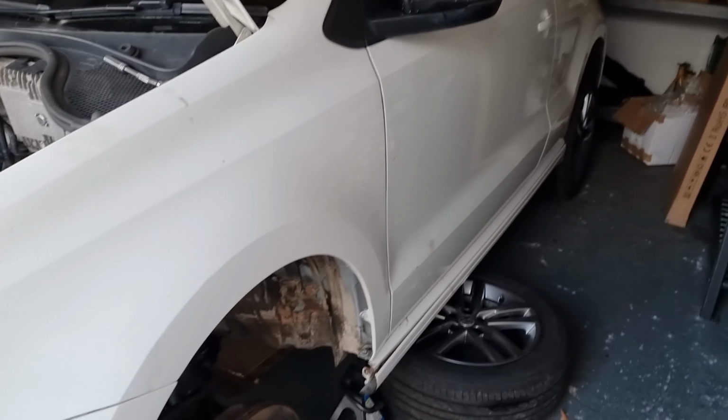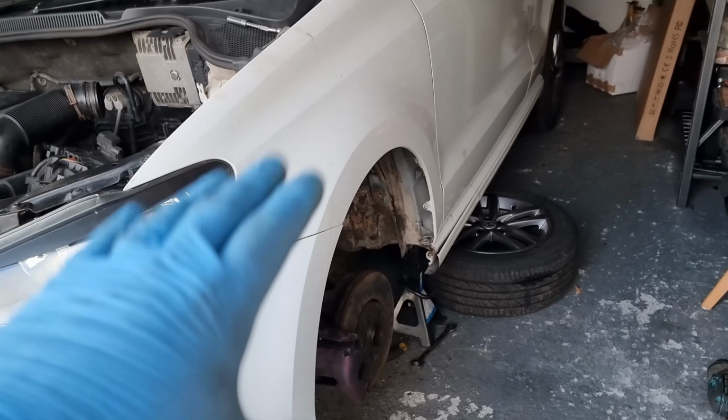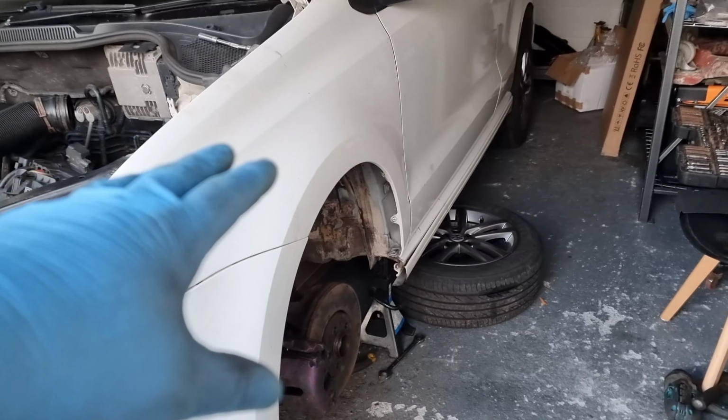But I am absolutely freezing. But the wheel is on, it's all straight. Just got to slap that wheel on and we're done.